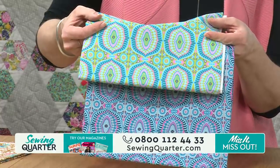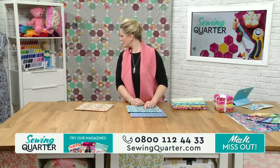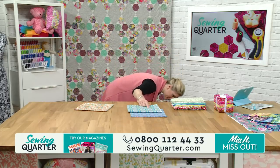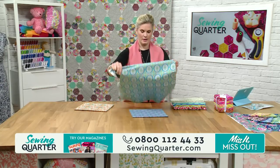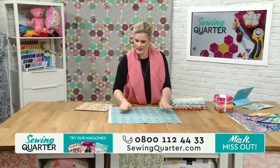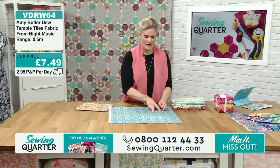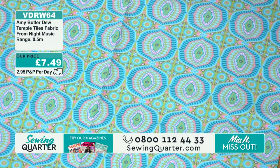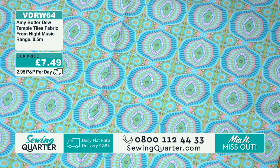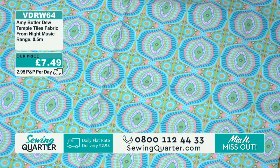I just don't know if we've got a tape measure anywhere. I really wanted to measure because if you were to cut these into strips, I wonder if that's going to be a 2.5. Oh, we're getting one. Oh, thank you. Because we've got Stripology coming up. Imagine if you cut your strips, and that would be amazing. It looks around the 2.5 inches to me. But look, this is $7.49 per half a meter. It's from the Night Music range.